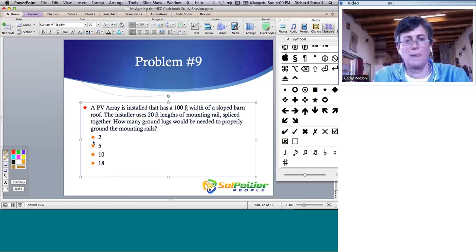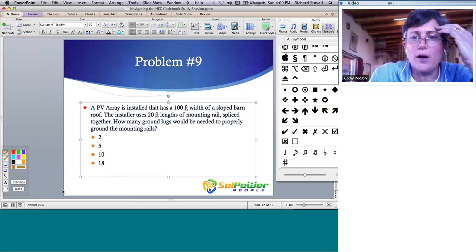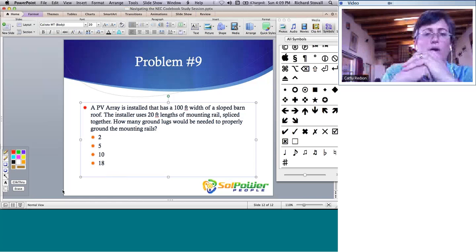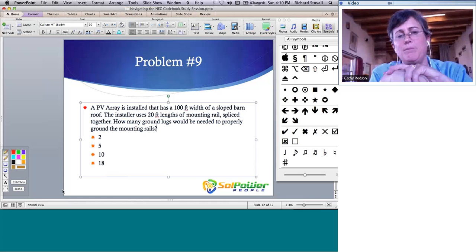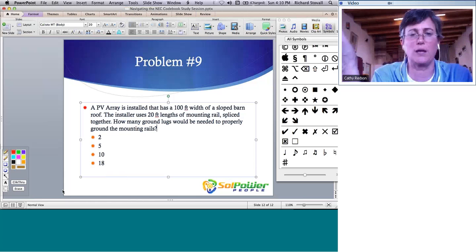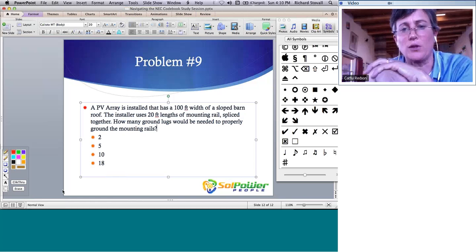Okay. A PV array is installed that has a 100-foot width of a sloped barn roof. So it's a big, long, wide install going all the way down the side of this sloped roof building, hopefully facing the sun. The installer uses 20-foot lengths of mounting rails spliced together. So if you order a Unirack or a lot of these racking materials, that's how they typically come. You can order 6-foot lengths, 16-foot lengths, 20-foot lengths, 4-foot lengths, whatever. But if you're doing a big long run like that, probably you're going to be working with 20-foot lengths.